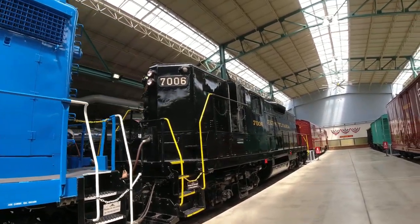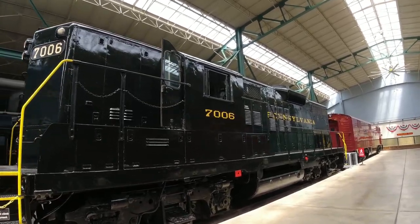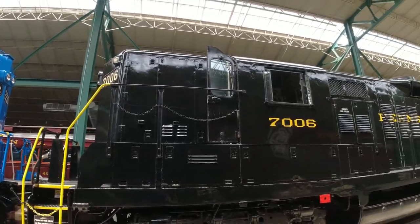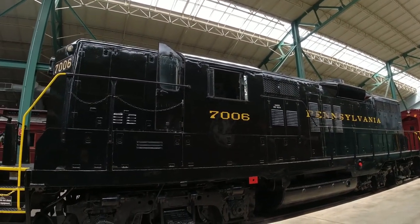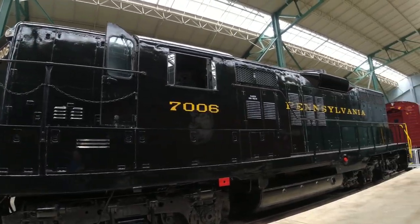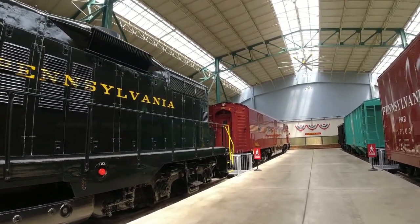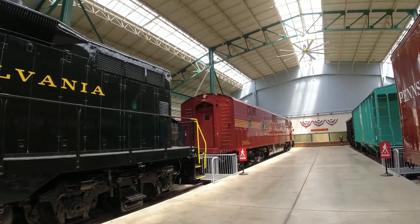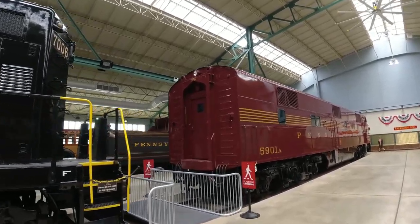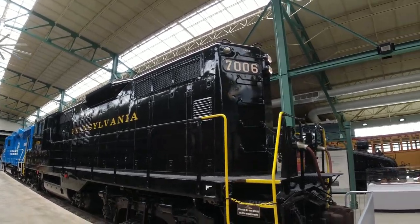And behind that is something that would have run on the same line too, Pennsylvania 7006 here, and this is definitely much older. Maybe not much older, but definitely older than the GP30. This is an older style diesel electric locomotive. And then we do have another Penn unit, which appears to be maybe an F unit. So they have so many historic pieces here. It's almost hard to fathom that they're all being preserved here in this museum.